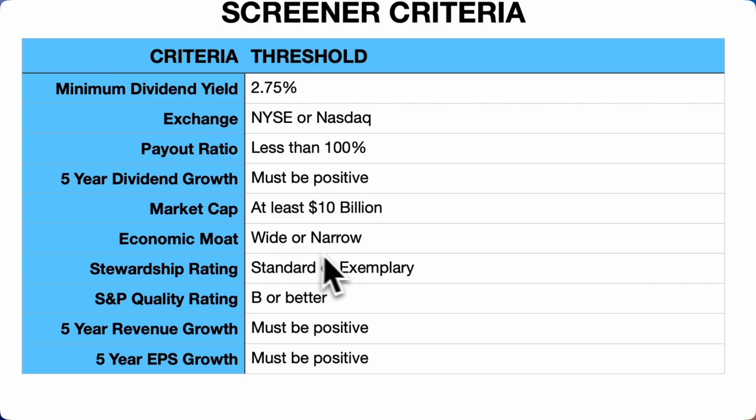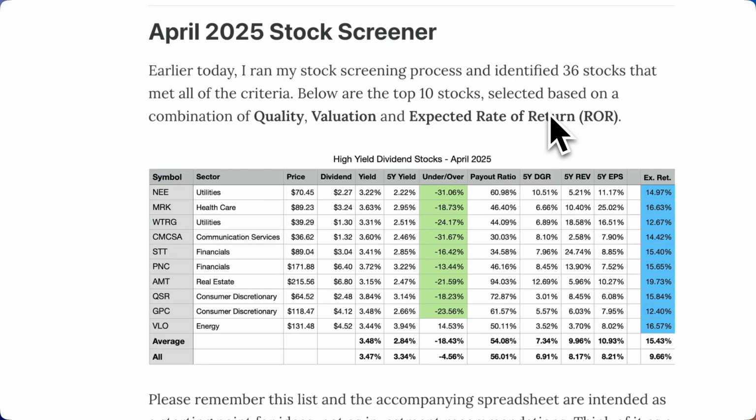A wide or narrow economic moat from Morningstar. A standard or exemplary stewardship rating also from Morningstar. A B or better S&P quality rating. And it must also have a positive 5-year revenue growth rate and 5-year earnings per share growth rate. Now typically when I run this screener, I get about 20 to 30 stocks each month. When I ran this stock screener for April, it found 36 different stocks.